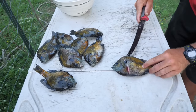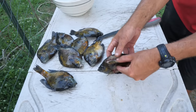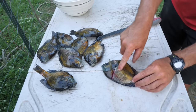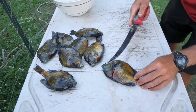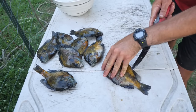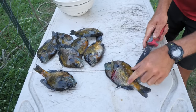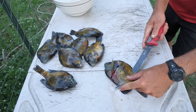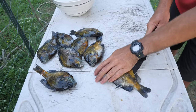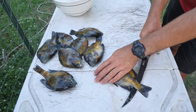Okay, once we have that cut, you can see we've got it split in the back and the meat starting to come off. The ribs are about right here. So we'll poke the knife in here and feel for the ribs. There's the ribs, there's ribs. When you don't feel ribs anymore, you'll just push the knife through. A good general rule of thumb is to stick it through right at the beginning of the anal fin. Then we'll follow the knife and the bones out towards the tail.